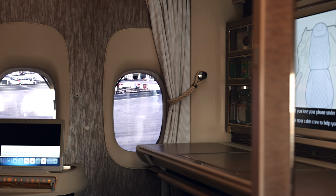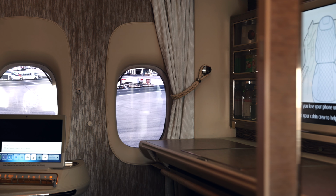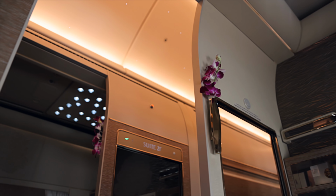That also goes for the 2 middle suites that feature one additional innovation: virtual windows which project a live camera feed. Shortly after 8:20 a.m, we left the gate and headed for the runway.